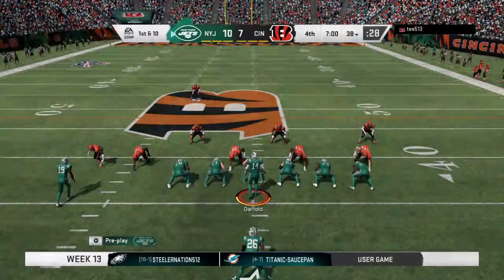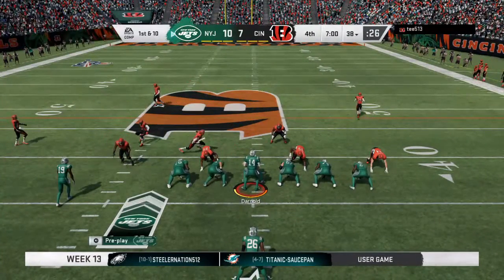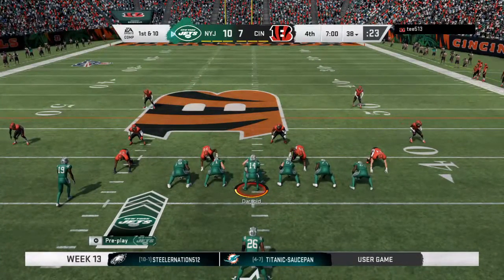So signs of life in what's been a dormant offense in this second half. Here's 1st and 10.